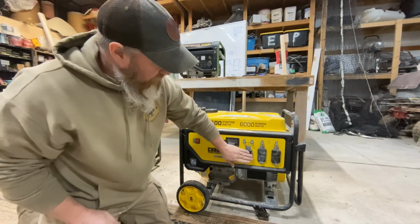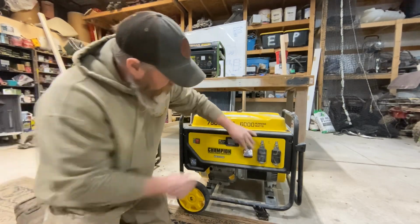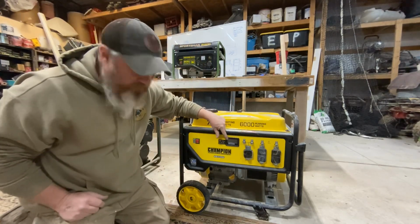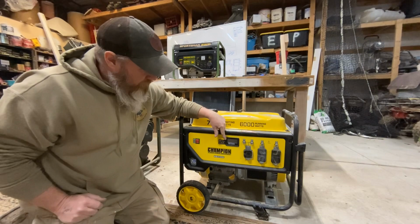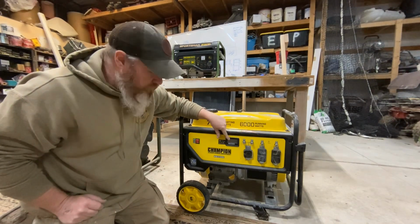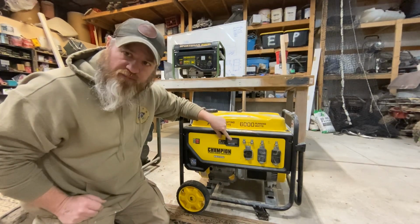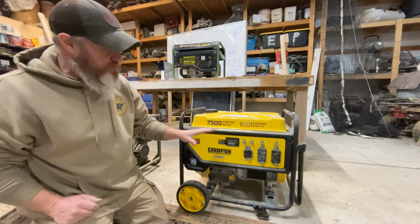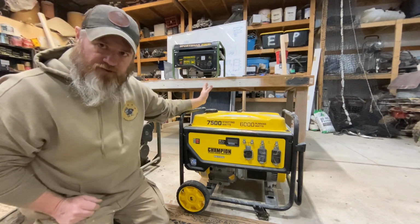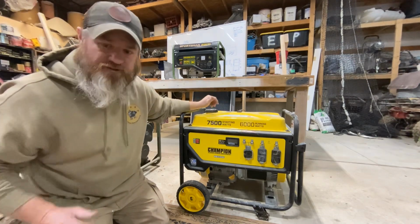But that is that generator. This generator has got a digital readout on it. It's a little bit fancier, but it's got the digital readout. It'll show you the hertz of the voltage coming through. It'll show you how many amps you're pulling and the voltage on there, which is super nice. But all in all, this generator is identical to the other one, except for a lot bigger package.